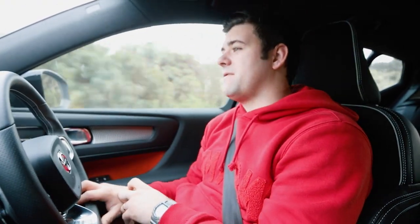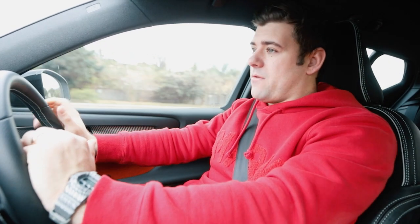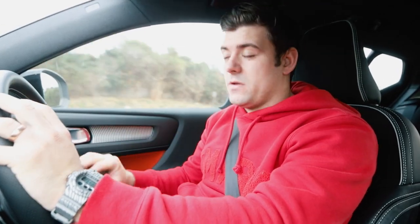Not really an extensive review, just wanted to give you my thoughts on the XC40, some of the fundamentals, what it was like to drive and how I've enjoyed it. And I really have enjoyed it. They're making a great product, really awesome car. If I was in the market for something like this, I'd definitely really seriously explore this option.